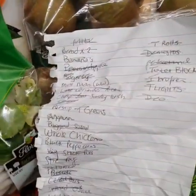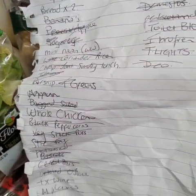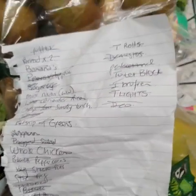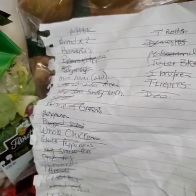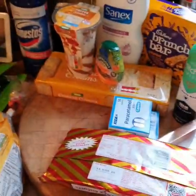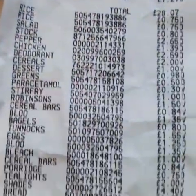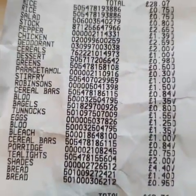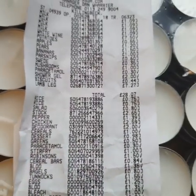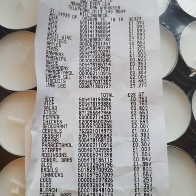Okay, there we are. Shopping list is done. There is one thing on there that I haven't been able to get, but I'm not too fussed about that. Time to make my way to the till and get out of here. Okay, so I am finally home and unpacked. This is the bill there. So as you can see, £72.76, and there's a quick rundown of everything that I bought.